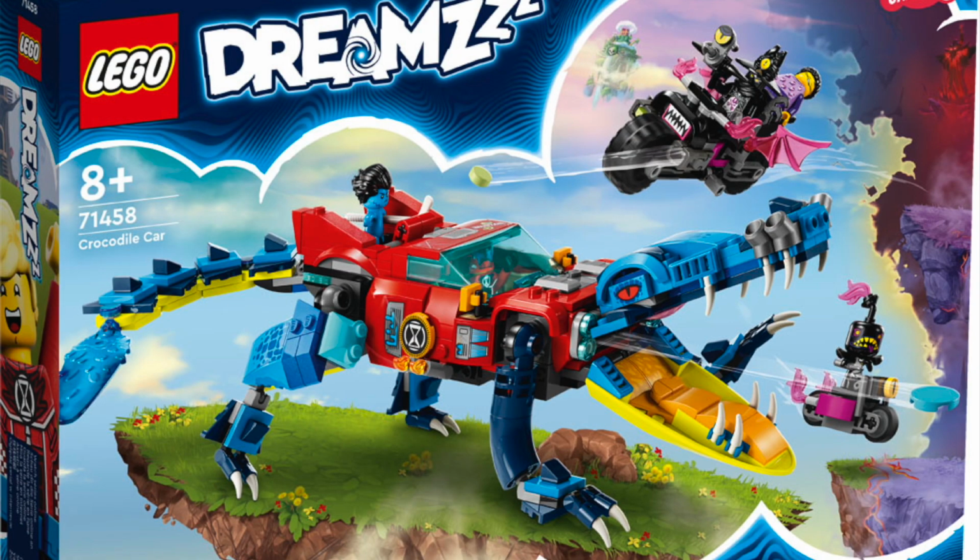Next up here is the crocodile car. 71458. No part count. $63. It's a freaking crocodile car. I never would have thought to make a crocodile car. Again, dude, the creative department at Lego must have been on some stuff to come up with this stuff. I mean, it's just really out there in your dreams, I guess. That's the whole point of it.